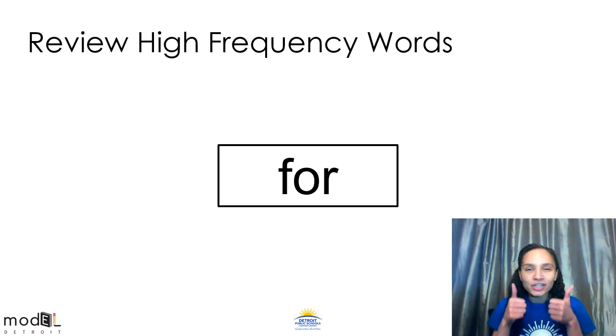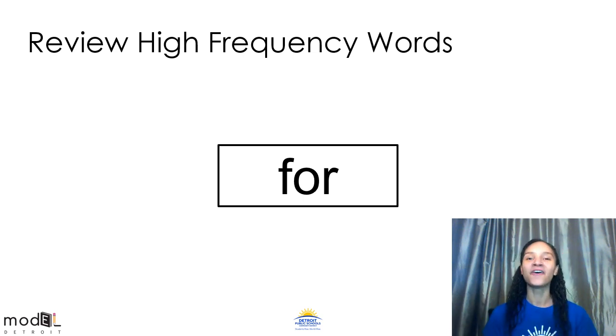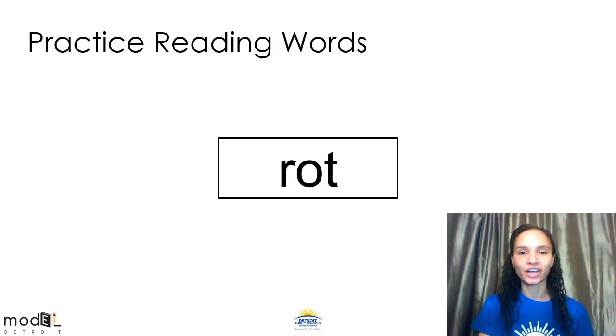Great job reading the word. Now let's practice reading the word together. You start. Awesome. For. Great job reading our high frequency word. Awesome. High five. We have one more high frequency word left. Let's go. It's time to practice reading our next word.